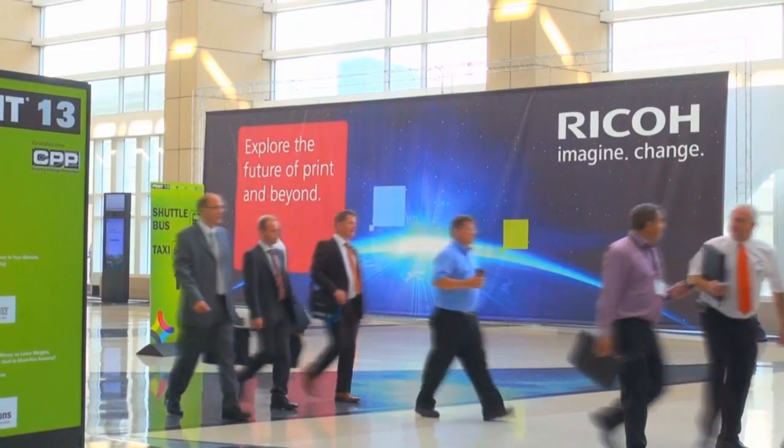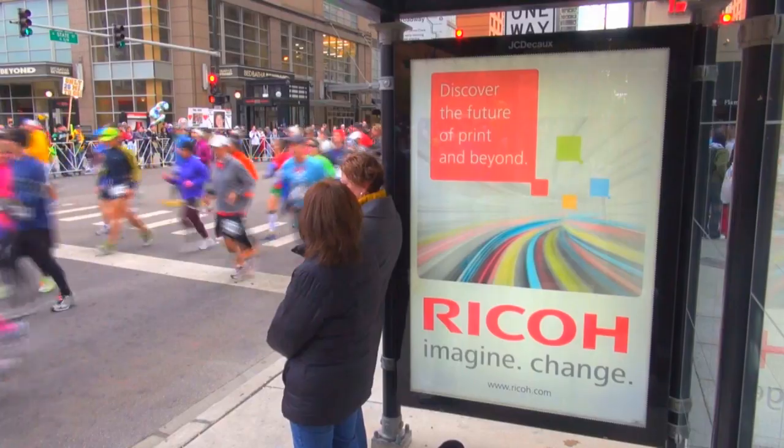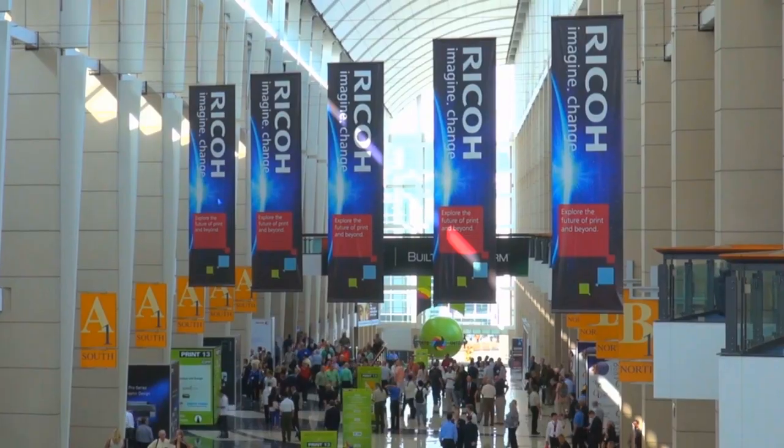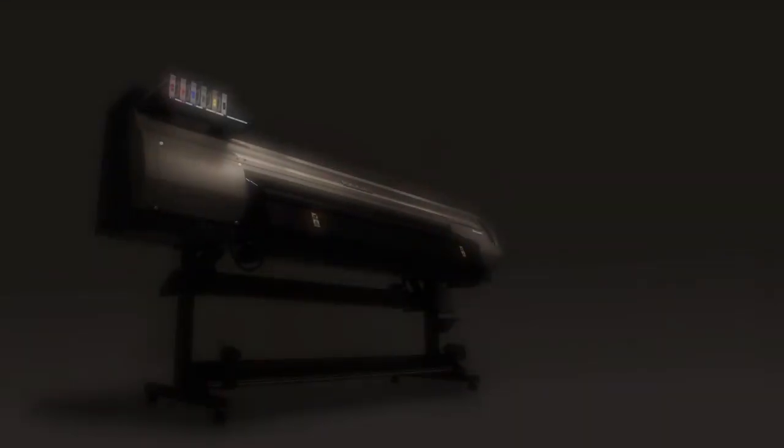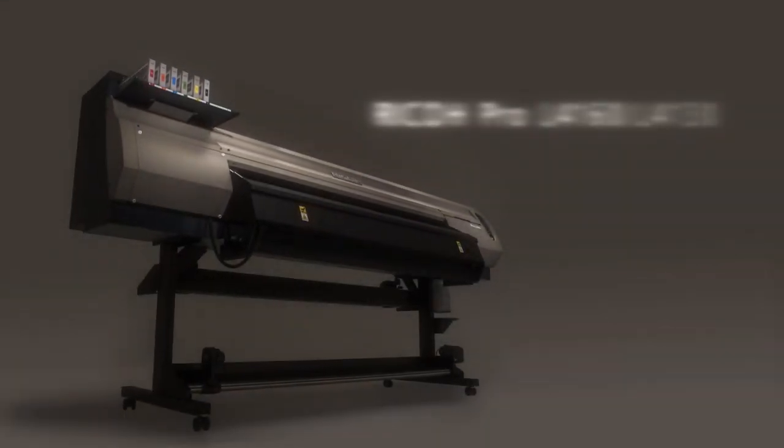That's the next decisive move, making use of today's latest developments. Ricoh Pro L4100 series.